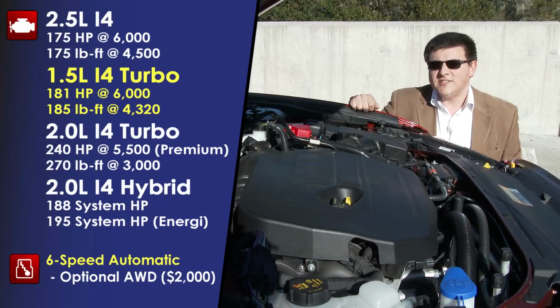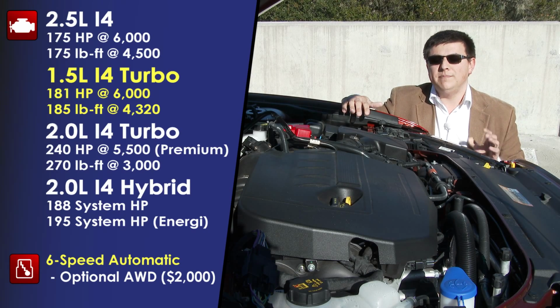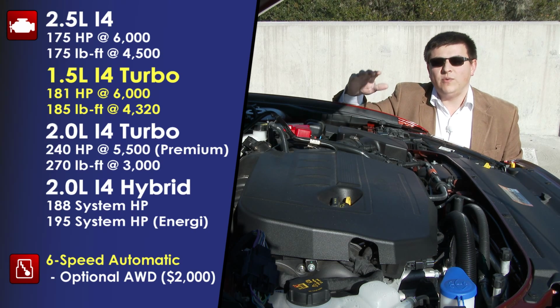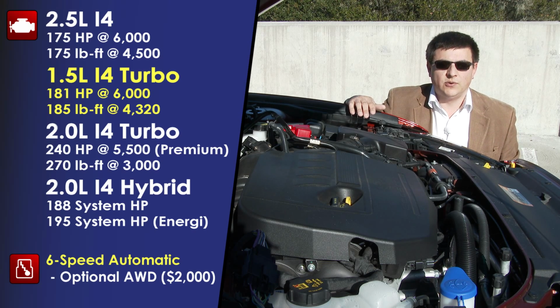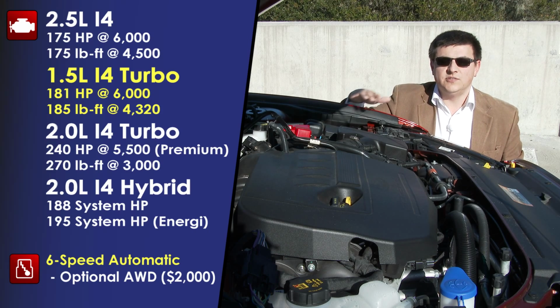There have been a few changes under the hood for the 2015 model year in the Fusion. There is no longer a 6-speed manual transmission offered in any version. Things start out with a 2.5-liter 4-cylinder engine at 175 horsepower and 175 pound-feet of torque. The big thing now is we have a 1.5-liter turbocharged engine optional in the SE model at 181 horsepower and 185 pound-feet of torque. This essentially replaces the 1.6-liter turbo model that we saw in the Fusion previously.